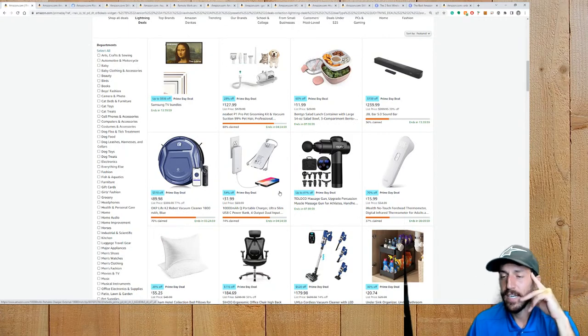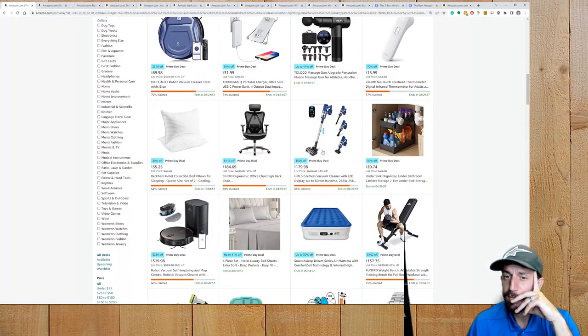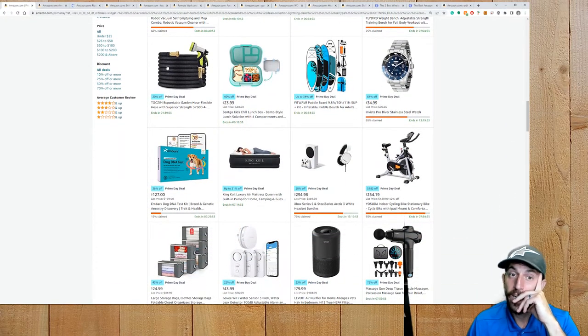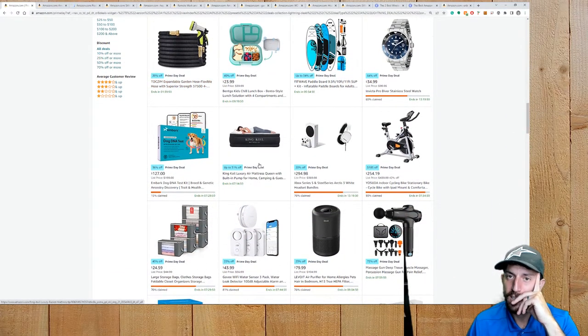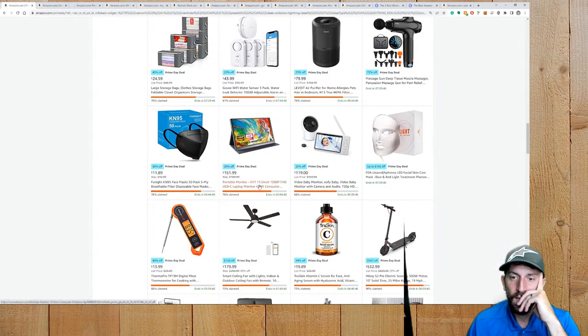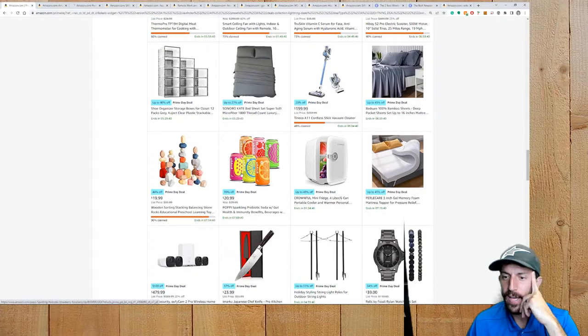Robot vacuums, you're going to find a ton of those on sale. I'm not going to get into that. Same with stick vacuums. Garden hose, not bad, but this is one of the cheap Chinese brands. Be careful. All right, wait, we showed this deal earlier. Portable monitor. Okay, 151. It has to be a higher refresh rate or something for me to get excited about that at 150.